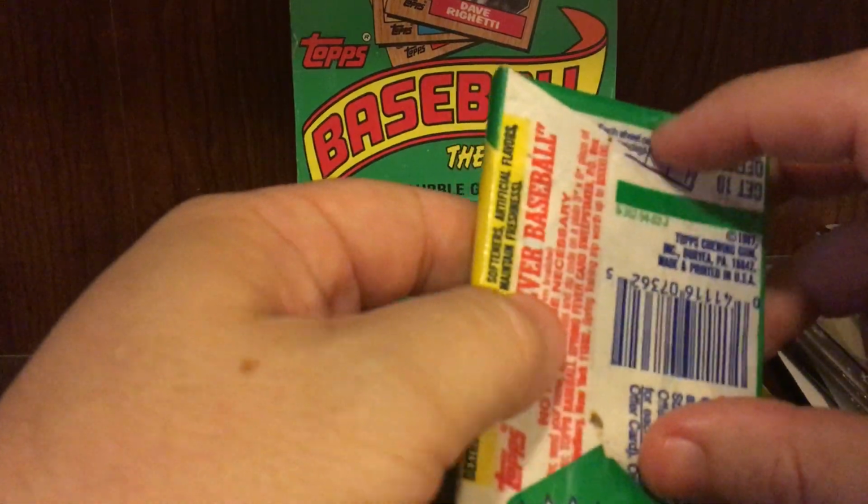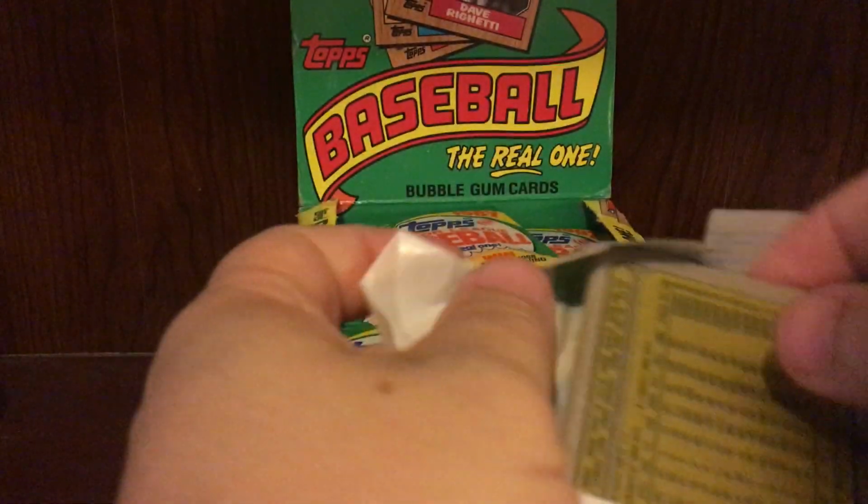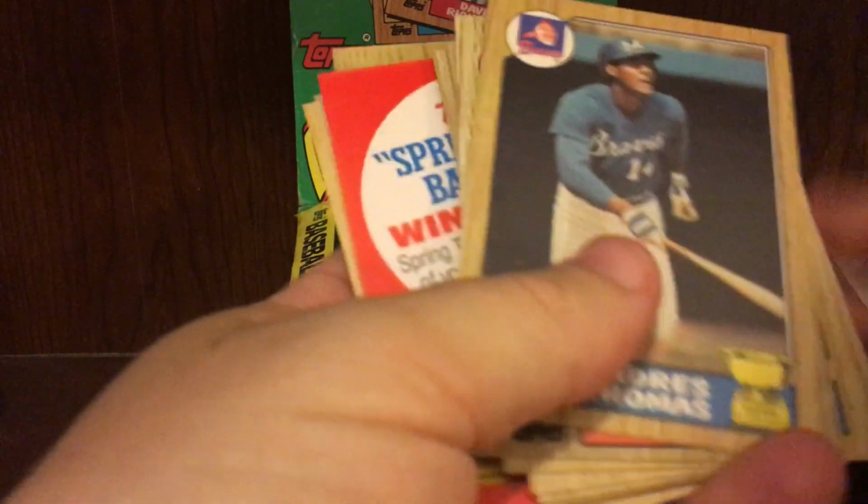Got a pack here ready to go. So, see a Dave Winfield right back there. That gum is really stuck on there, as you can see. A little residue. Okay.